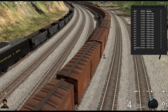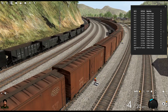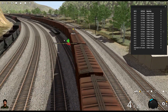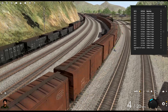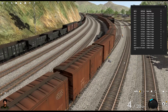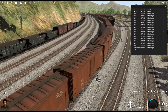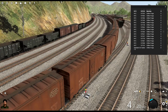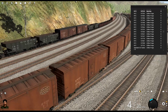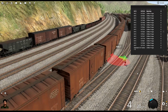Of course, is it going to be following the track on the other side? That's the real question. This one's going to, yeah, it's going to clear this one before it clears the other one. So it'll be this one that we want to clear. Okay, here we go. That's what we want to clear right there, that frog right there.